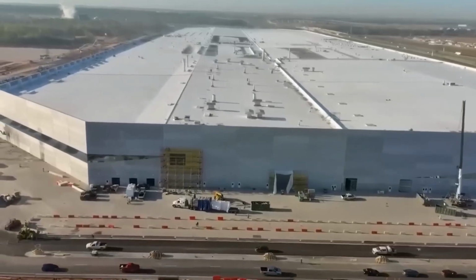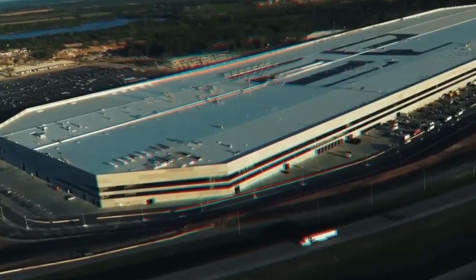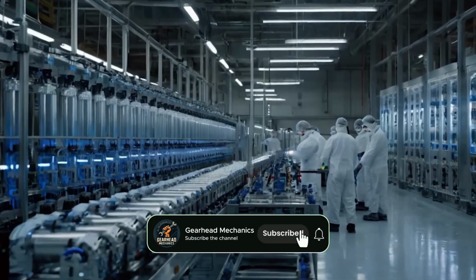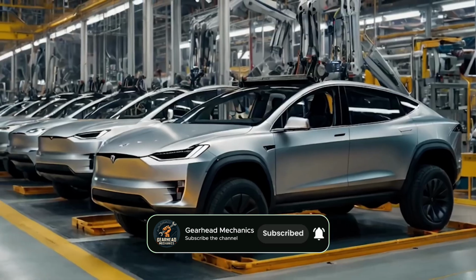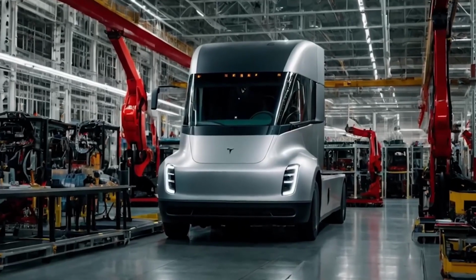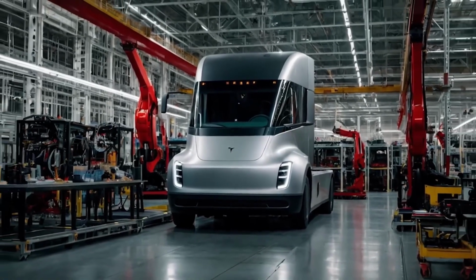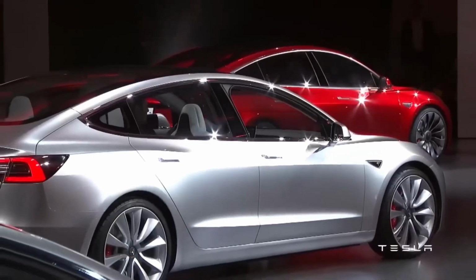From the outside, it looks like a glossy, oversized shoebox stranded in the Texas desert. But step inside and the scale hits like a tidal wave. You're greeted by an ocean of conveyor belts, gliding under cathedral-height ceilings, metallic arms flicking car parts through the air with the grace of orchestra conductors. No coffee breaks, no shift whistles, just endless choreography powered by lines of code.